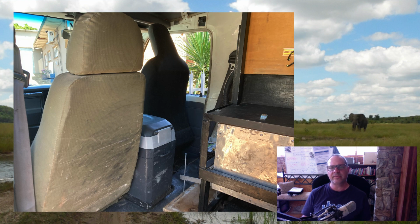Just a picture of the front end of the vehicle. Right there at the top, above the door, that black thing that you can see, that is a switch for all the lights on the vehicle. Once I switch that in, there's motion sensor lights that come on right at the back at the kitchen side and also in the middle of the vehicle.